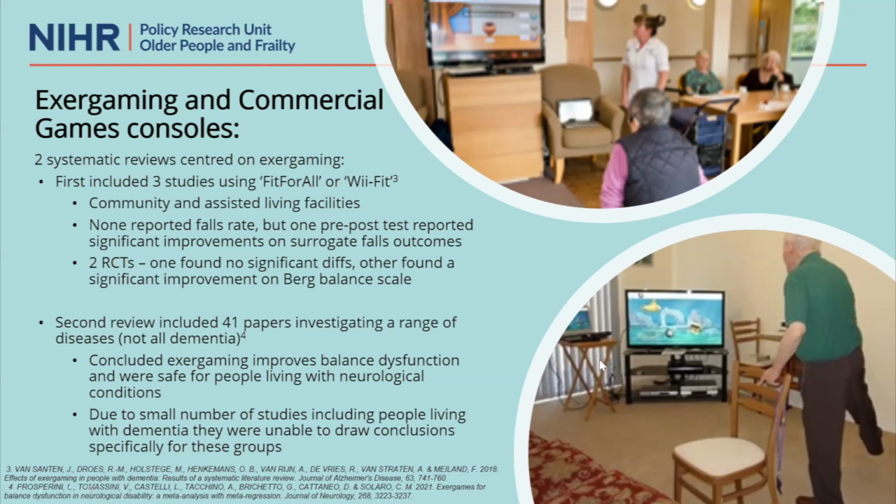The second review included 41 papers, but was across the whole range of different diseases, not just dementia. And they concluded that although exergaming improved balance dysfunction and was safe for people living with neurological conditions, the amount of data they had for people who had dementia was so low that they couldn't draw conclusions specifically for those groups.